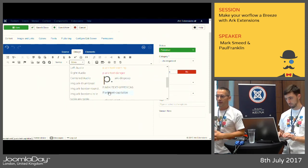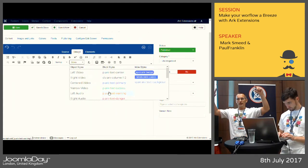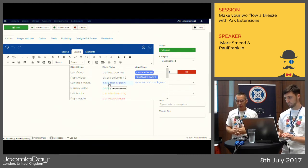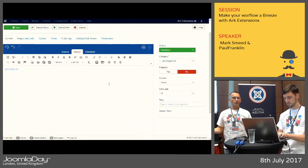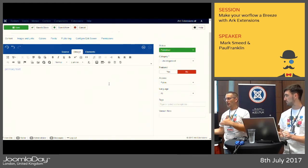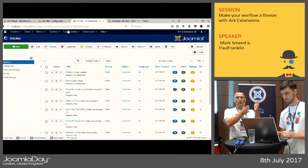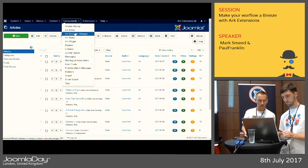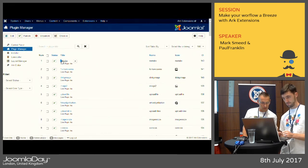Also, one of our competitors, JCE, does user permissions on their toolbars, okay? So another question that we often get on our forums is, how about user permissions? How about setting it up? People say you can't apply user permissions to our toolbars. But because we're much more purists, I guess, we've done it exactly how Joomla works, on a plugin level. So if you go to the Ark Editor, plugins, let's just say the Font Awesome one.